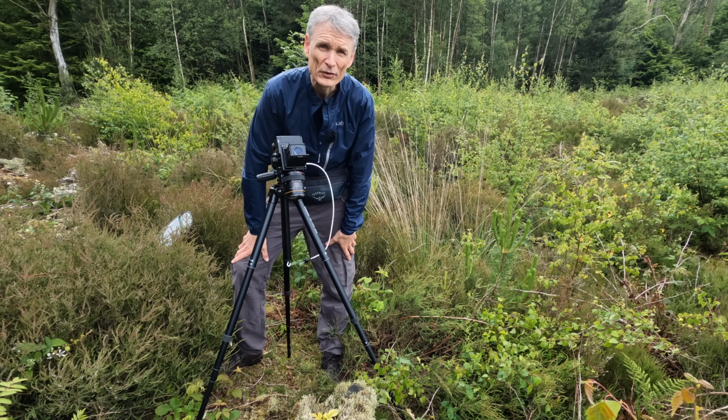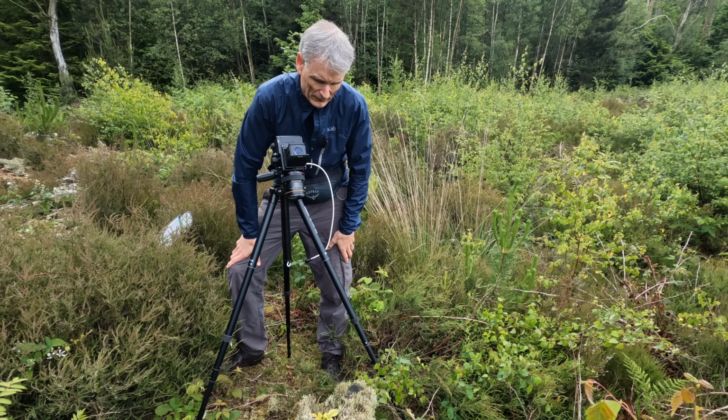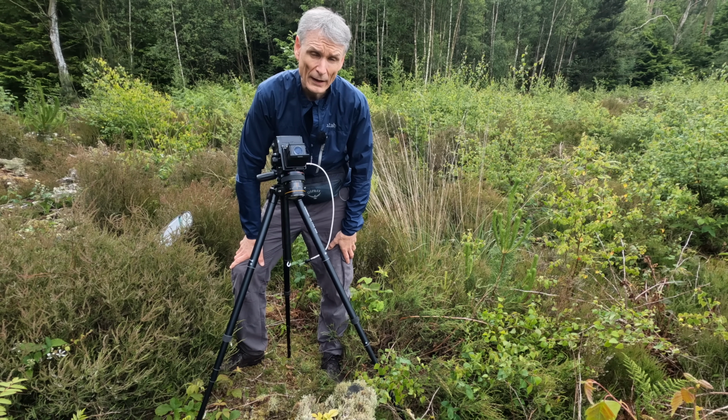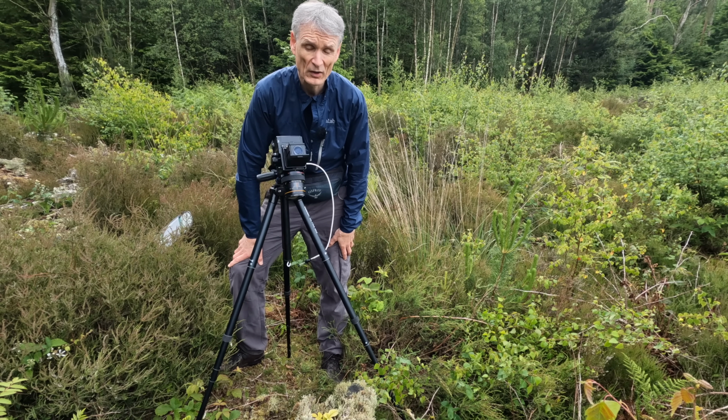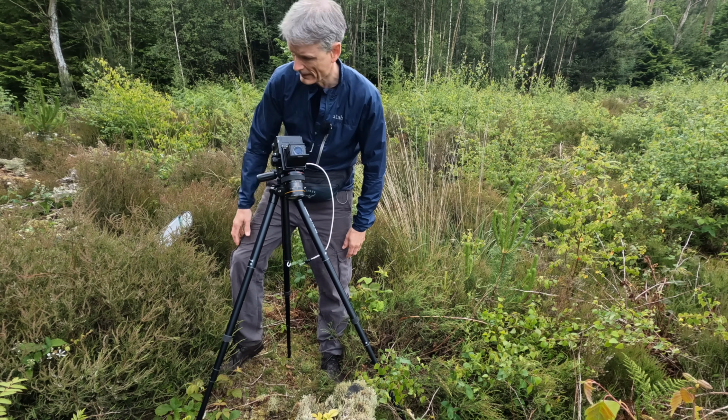Now, I am not convinced, I'll be honest, by this. I've taken a lot of time setting it up and it's not as strong as I'd like, but I have spent a lot of time setting up, so I'm damn well going to take it. So let me just do a bit of metering.